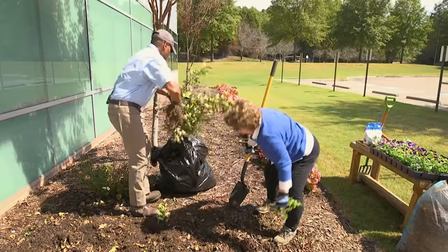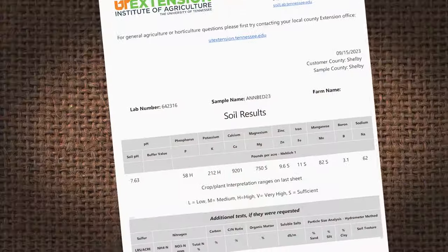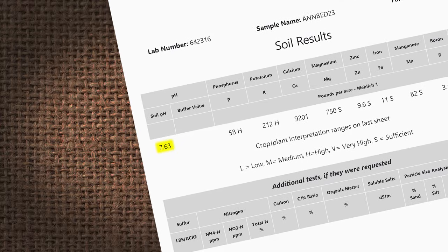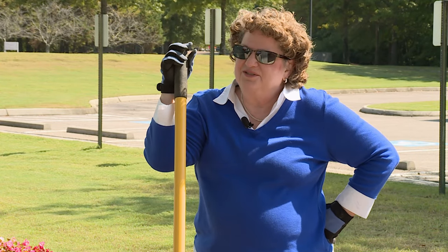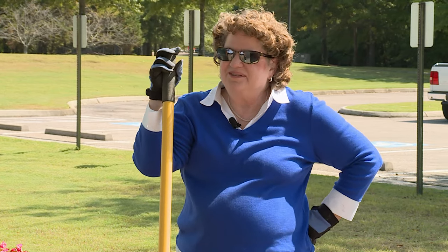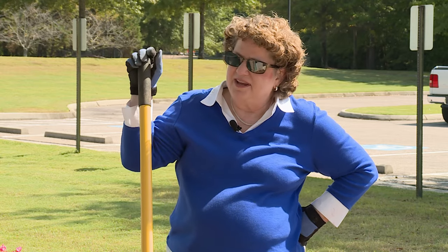So what do you think about the soil? Well, we finally got a soil test. And what did it reveal? Guess what? We have a pH of 7.63, which is pretty high. So we are going to have to add soil acidifier to the soil. And according to the label and recommendations from the soil test, we're not going to need a whole lot to lower the pH in this.